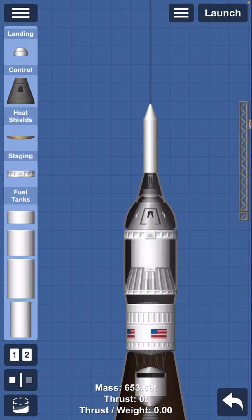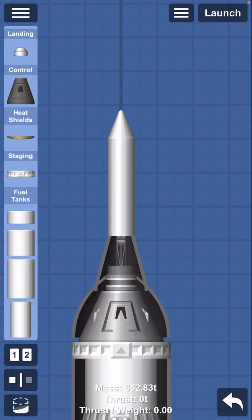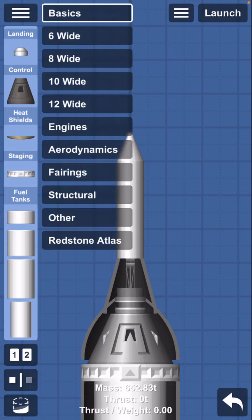just take that off real quick. Yeah, it seems to be just the solar panels, and what is the other thing? The little rocket thingy things. Let me look at the launch abort... Is it LSA, LES, LE? Oh, launch escape system. Launch escape system.